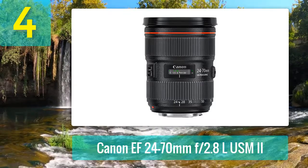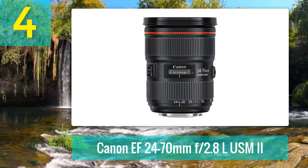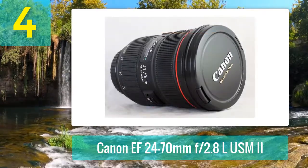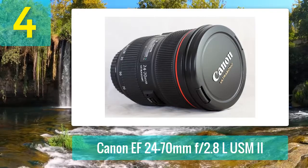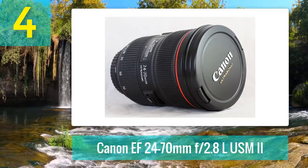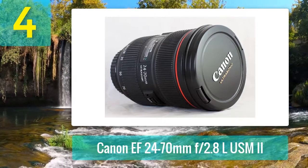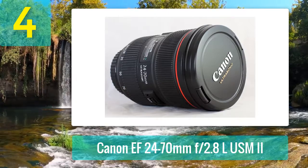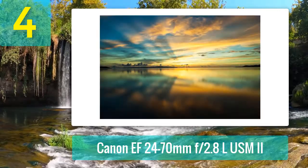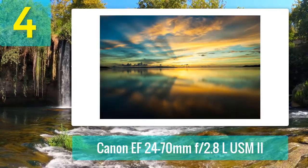The EF 24-70mm f2.8 L II USM features improvements to image sharpness, vignetting, and AF speed. When pairing with a camera body that features advanced autofocus systems, version 2 is significantly faster than its predecessor. Version 2 also features weather sealing with a front filter in place. And it's significantly lighter and easier on the arms.